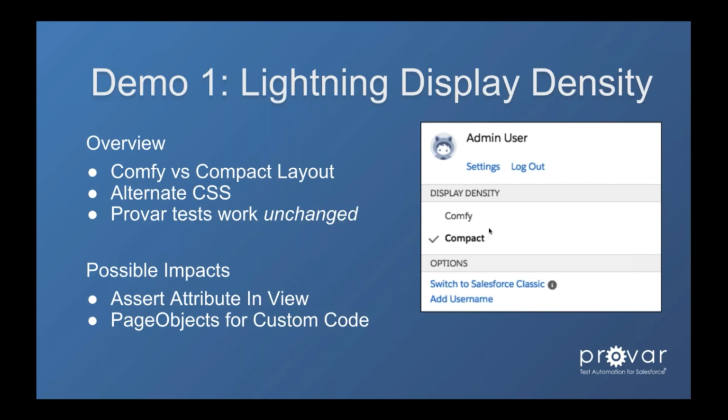Now that's an end user setting. Okay, there is a way that the admins can set a default, but the values that they set can be overridden by any end user. You can't force people to only use compact or force people to only use comfy.